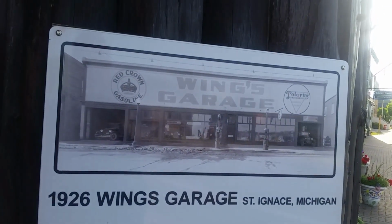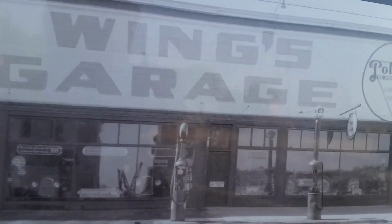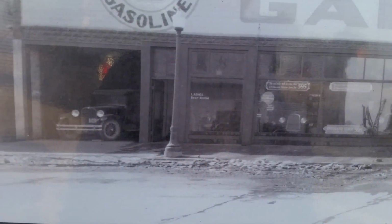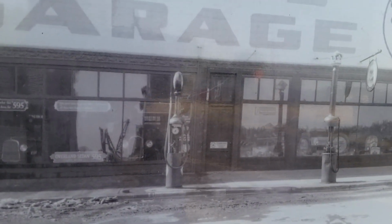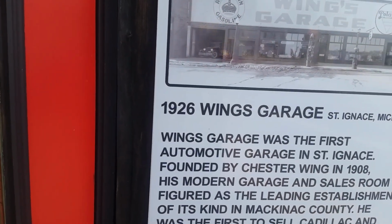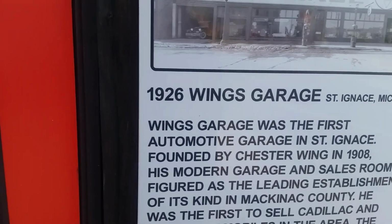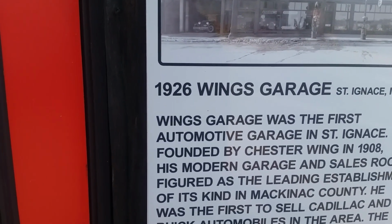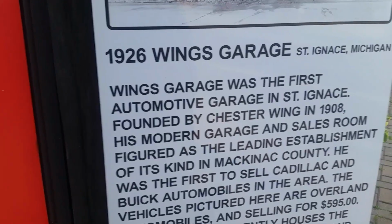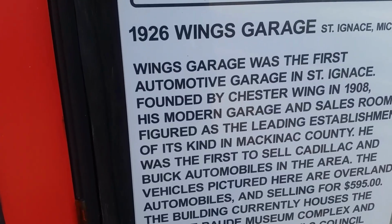1926 Wings Garage here. Red Crown gasoline and Polarine motor oil. You can see the old cars pictured here inside from the 1920s, and the visible gas pumps out front. And that's what this building right here was. And let's see. The first automotive garage in St. Ignace, founded in 1908. Modern garage and sales room, was the leading establishment of its kind in the whole county. Sold Cadillacs and Buicks in the area, as well as Willys Overland. The building currently houses the Fort DeBaude Museum Complex and the Trails Council.